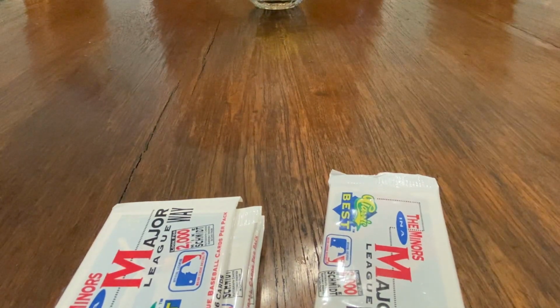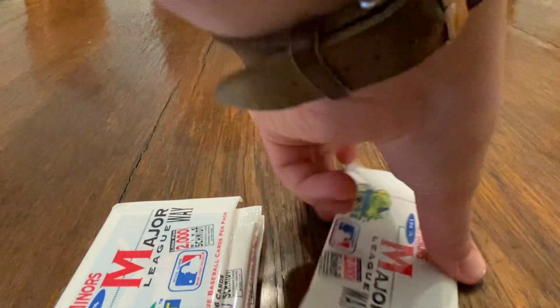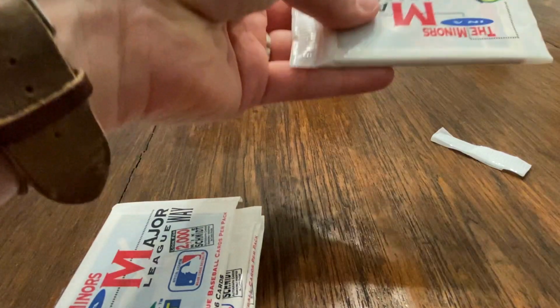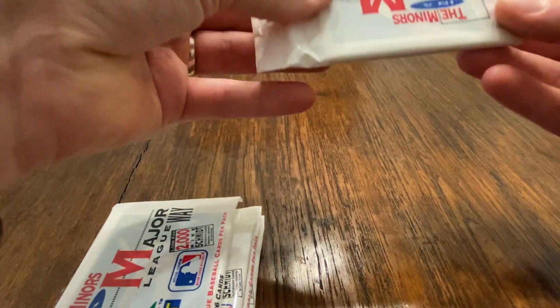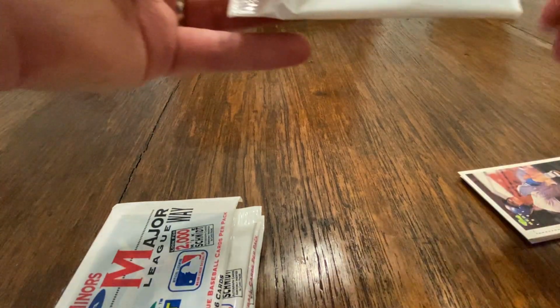And these are proving almost impossible to get into. Don't want to pull too much. I don't want to damage the edges. So I'm going to grab some scissors. All right. Start with the first pack here. See what we come up with.